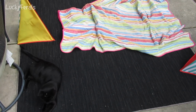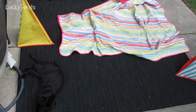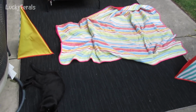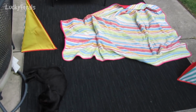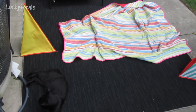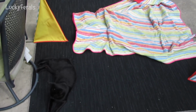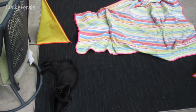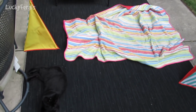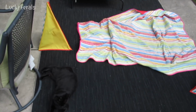Okay, I took out my old beach blanket. This was in the garage, and unfortunately the zipper is stuck on it. It's one of those beach blankets that fold up into their own little tote bag, and there's a zipper that it folds up into, but it's really old and the zipper is rusted and stuck, so I can't get that zipper moving, so I can't fully open it all the way.